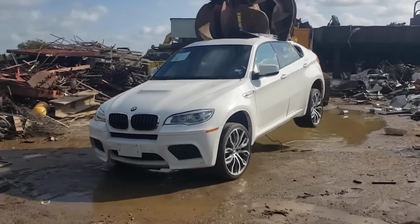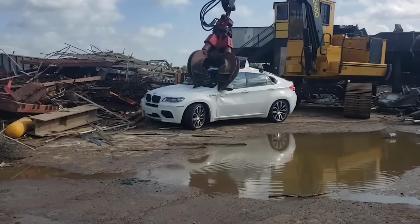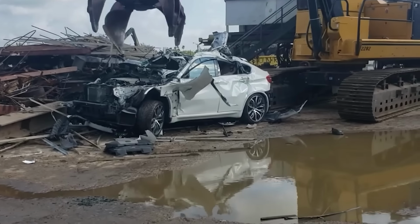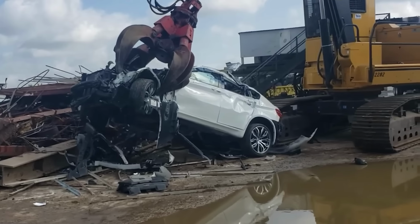I can sense your heart racing already, so let me reassure you. This pre-production car was only put together as an experiment. Its purpose was to test assembly technology before mass production begins. These cars rarely get sold, so they usually end up like this.